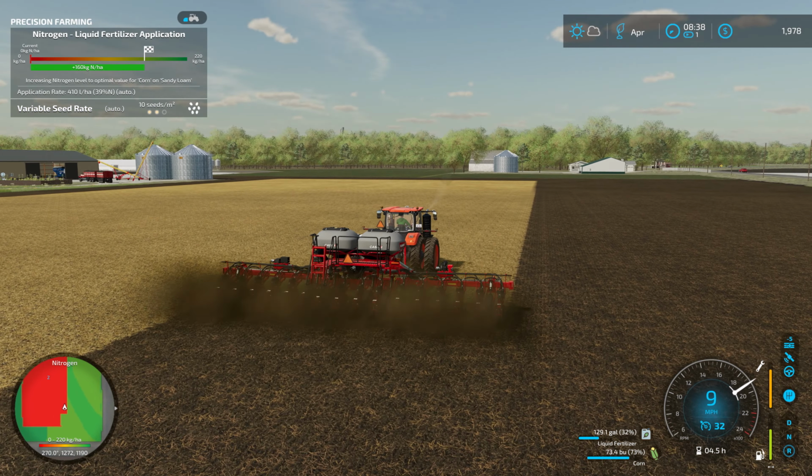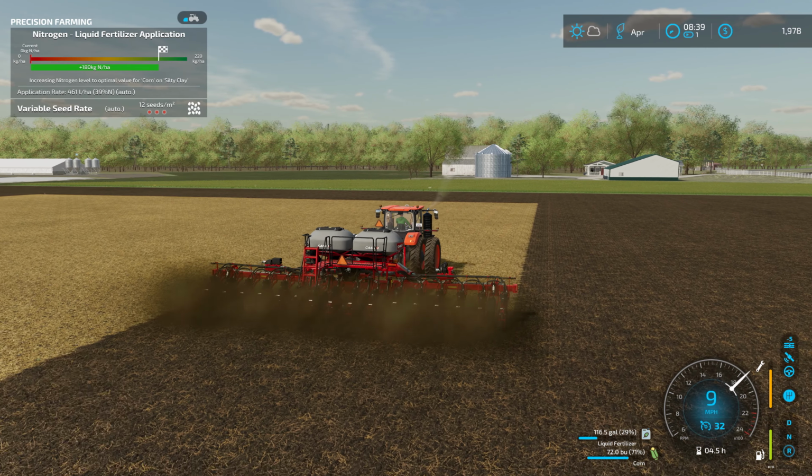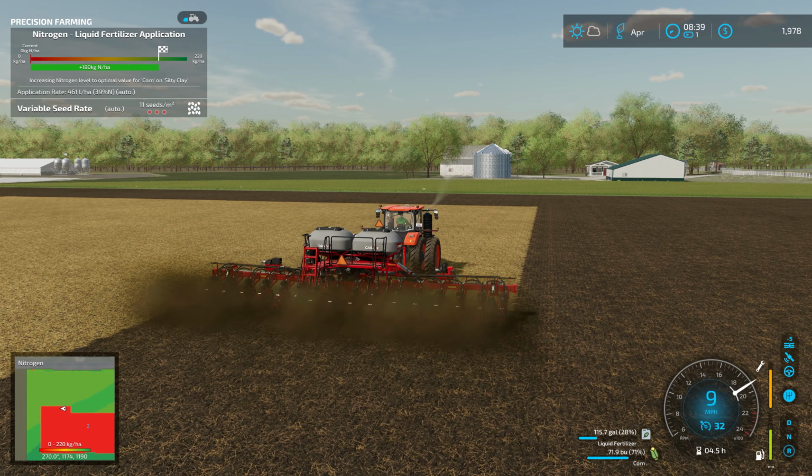We are getting into a red area here for variable seed rate, which means we're using even more seeds as we go through. You can kind of see the band on the map here. Trying to find a way to zoom that map in a little bit. And so I really like seeing little features like that, seeing that we are using up more seed in certain areas of our field. We're going to make one more round here and then I think run up to the yard and get some fertilizer.